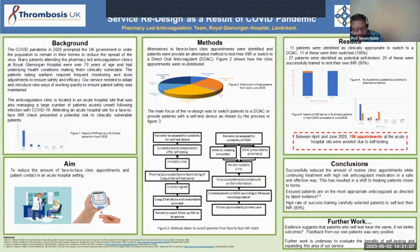So we have had a question put through. It's 3 parts to the question, so I would just put them through as they came here. First of all, how did you assess for suitability for self-testing?